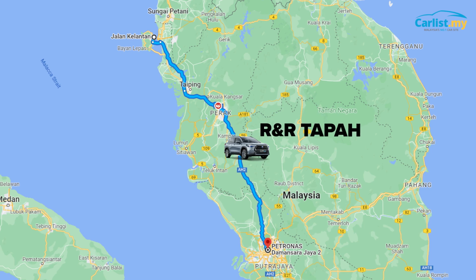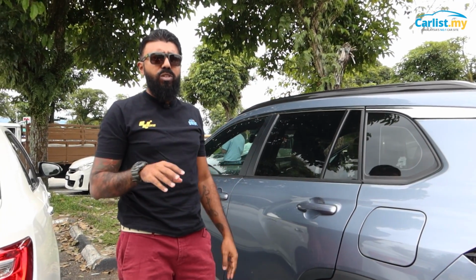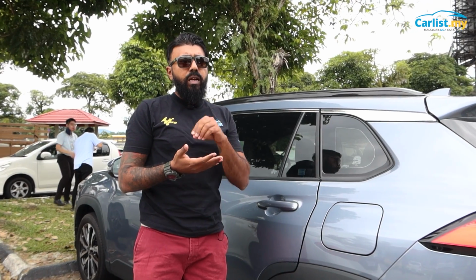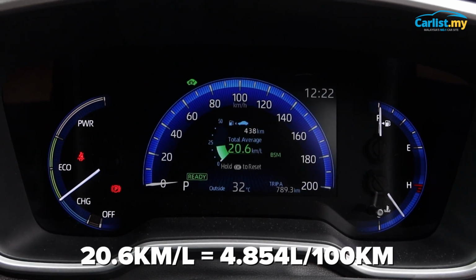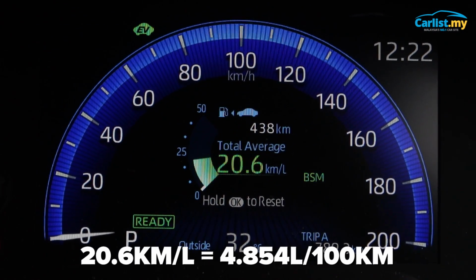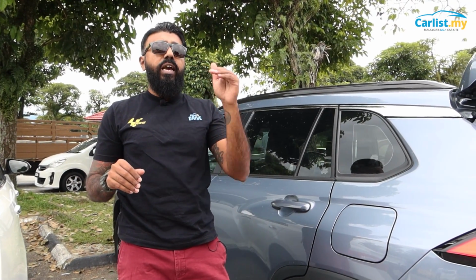Okay, so we're in Tapah at the moment. Took us about 2 hours or so to get here. We've been keeping the speed constant at 110 on the highway. We've got the DRCC turned on. Until now, based on what we just checked, we are tracking at 4.86 litres per 100 kilometers. If you remember, earlier we said we were going to keep the consumption at 5 litres per 100 kilometers, so we seem to still be on track to fulfill our objective today. But let's see when we reach Penang what happens.